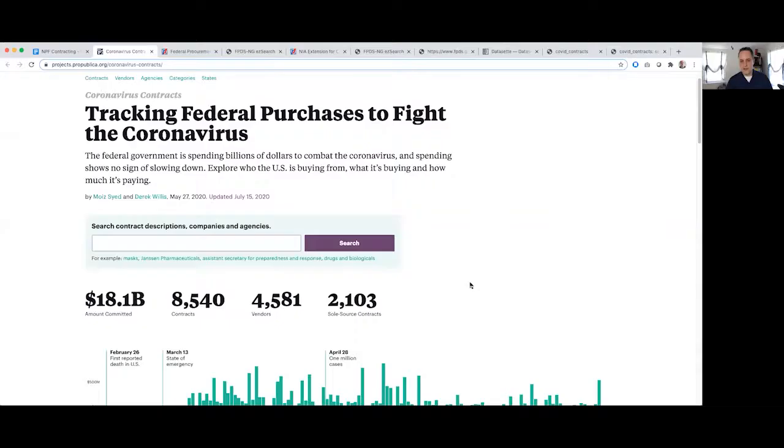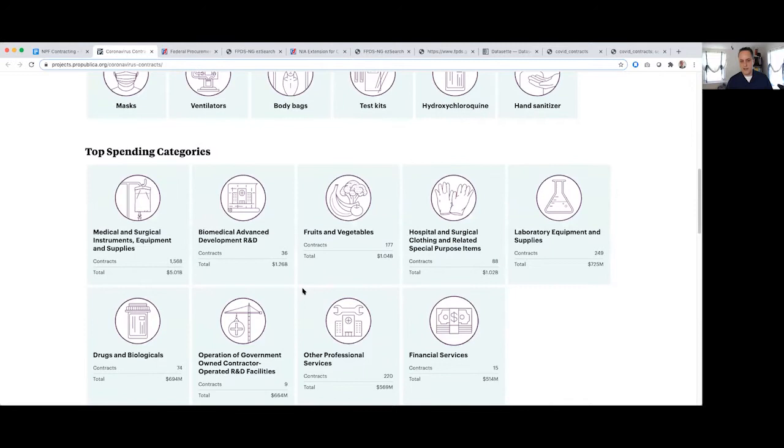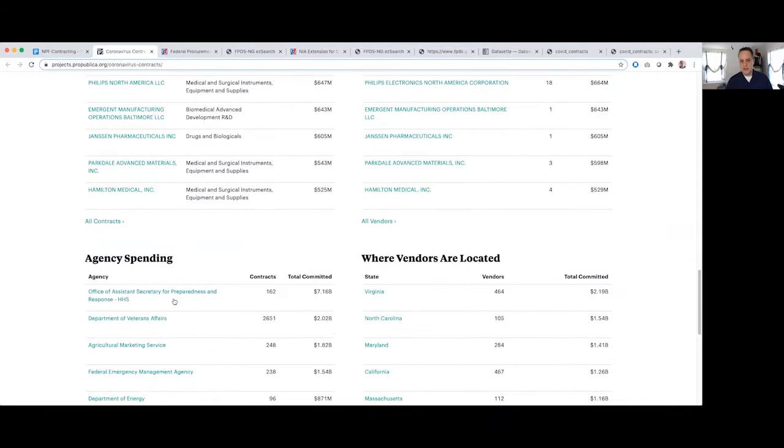I want to start out by saying this is the end result, essentially. We've got a website that is updated daily that tracks the spending and contracts in different ways over time: what the government is spending money on in different categories, in different types of vendors or sizes of contracts, and by different agencies.